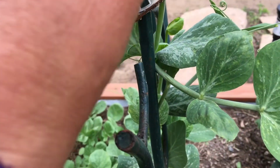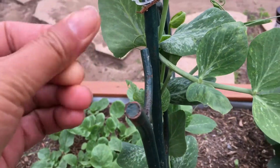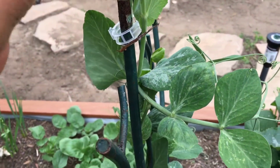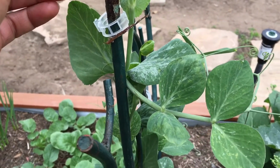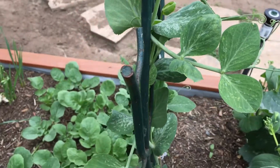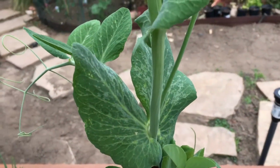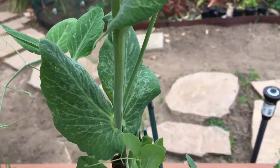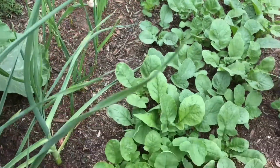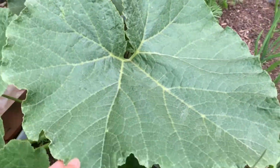I have some bugs in here, and I tried to use organic pesticide ba yung tawag nun, at saka yung neem oil. Hindi siya namamatay right away, most of it, pero if you spray it like every so often, namamatay siya. And then these are the radish, these are my garlic, and this one ay laki.